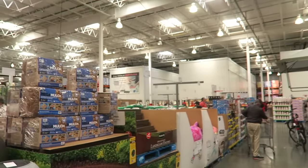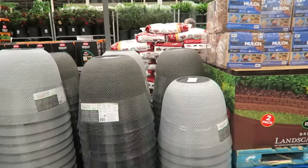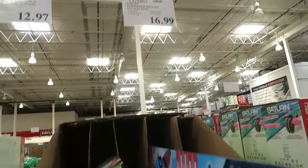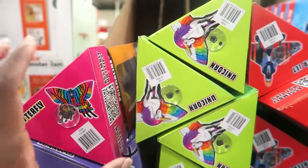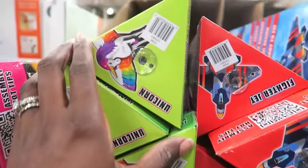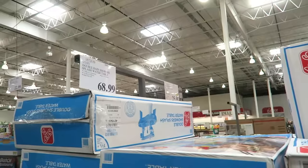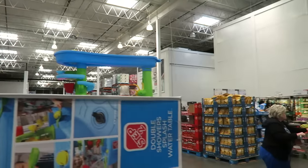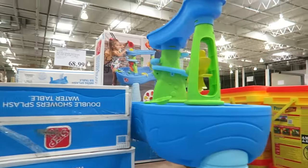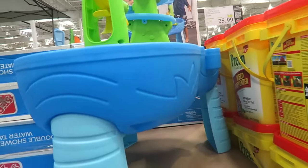I just love springtime at Costco. It makes my heart sing. So pretty. Let's go over and look at the plants. Oh, I bought one of these kites for the girls. I think we have this butterfly one at home, if they haven't torn it up yet, and they probably have. But look at this unicorn one. It's pretty. They're $16.99. They're beautiful kites too. Little water table for the kiddos, that's cute. $68.99, it's a good price for this because these are kind of pricey.